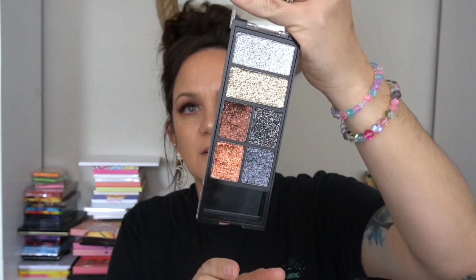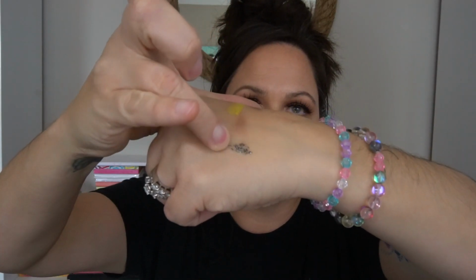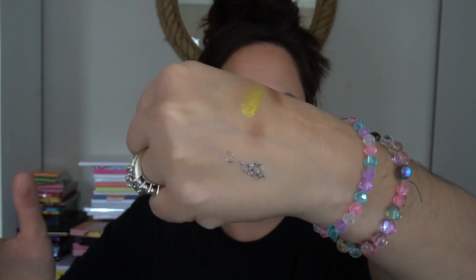All right, moving on. This is the Hard Candy Glitterazzi palette. Oh, these are so pretty. They are chunky. When you dig in there, these are just chunks of glitter. I think I may keep that just for that purpose. When I really want the chunks of glitter on my eyes, then I can go to this. So I think I'm going to keep that.